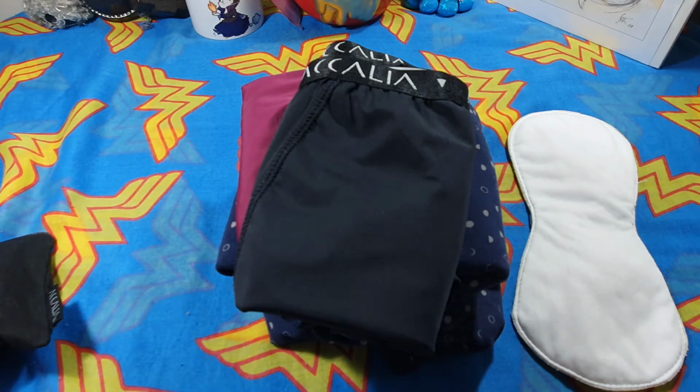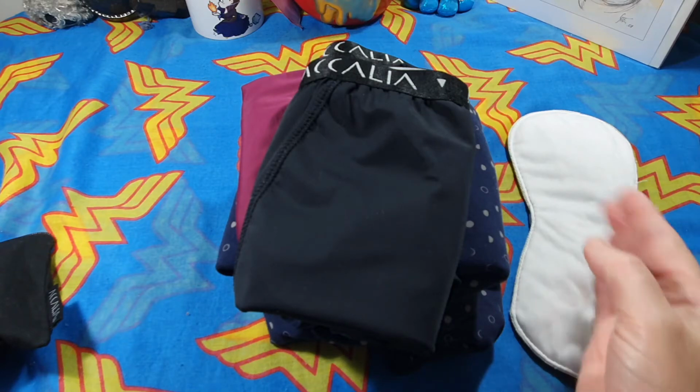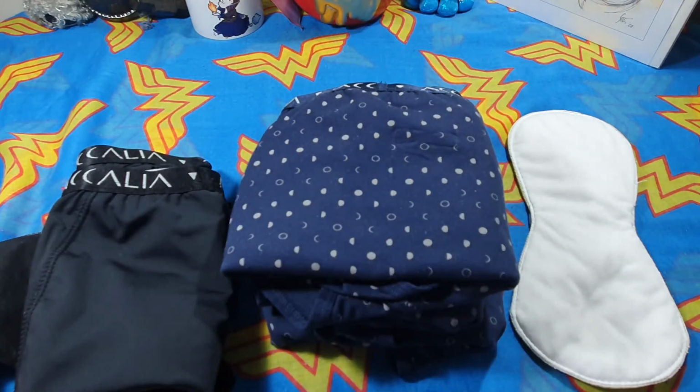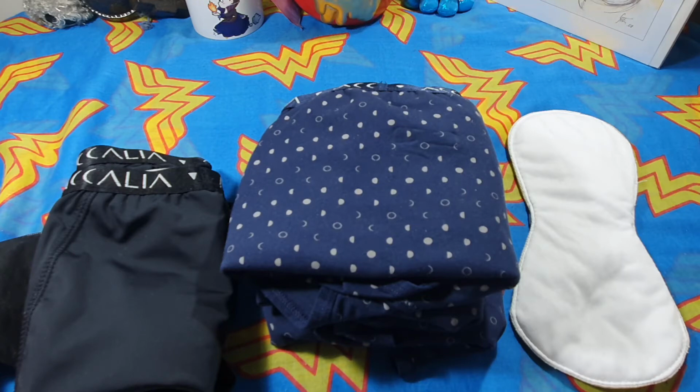Okay, so I did wear this 10-inch pad, and I did wear one of the Celestial Eve period underwear. I did mention, I think in the last part, that the sizing is very, very far off for this Eve. So I've ordered the next size up and the size up from that, so 1 size up and 2 sizes up from the size that I'd ordered, to test and see how far off they actually are.